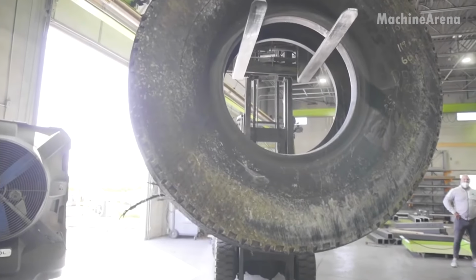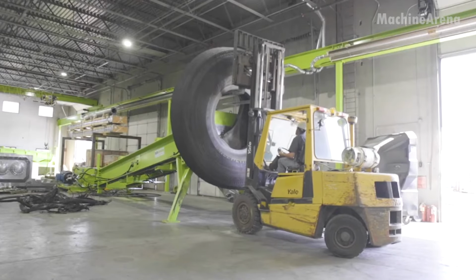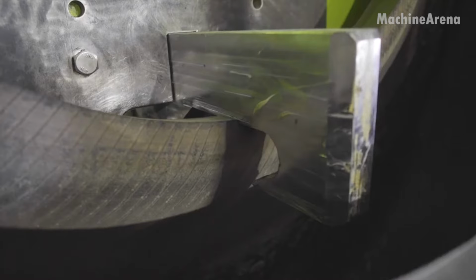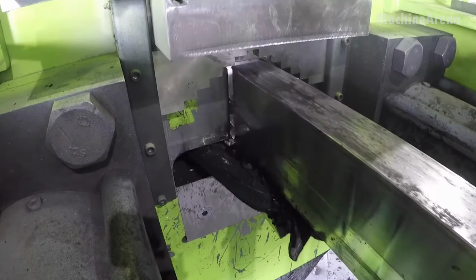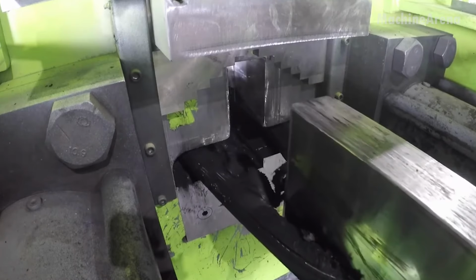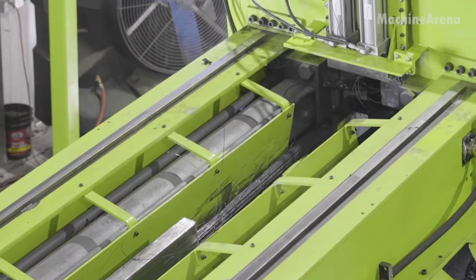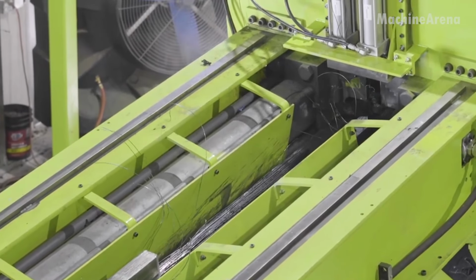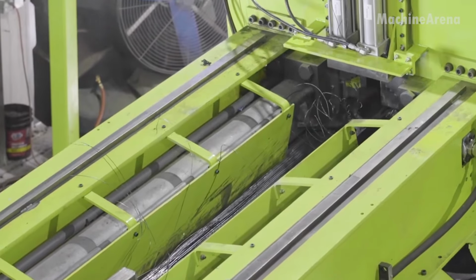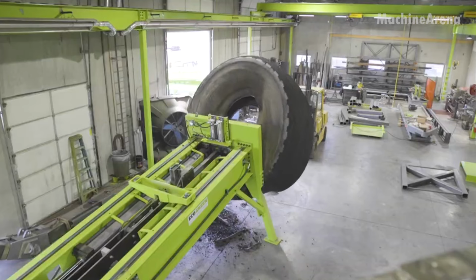Some tires are simply too big for conventional machines. Off-the-road tires, commonly used in mining, agriculture, and heavy construction, can weigh over a ton each and stand taller than a person. Recycling them requires a different approach. At specialized facilities, the process begins with skilled forklift operators. These workers carefully maneuver oversized tires using heavy-duty lifting equipment.